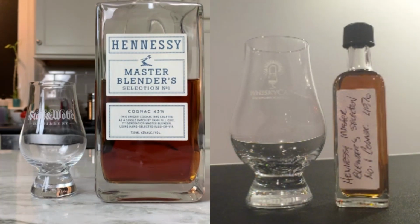Hennessy Master Blenders Selection Number 1 Cognac is the first in a new craft series showcasing the best of the world's largest cognac reserve. Each bottle in this single batch limited edition series is numbered and signed by the master blender Jan Fillioux. It is crafted as a single batch of 43% to release powerful aromatic tones combined with delicate spicy notes. The palate is full-bodied with lightly grilled almonds that give way to candied apricots and a long, sweet finish. Sounds good.